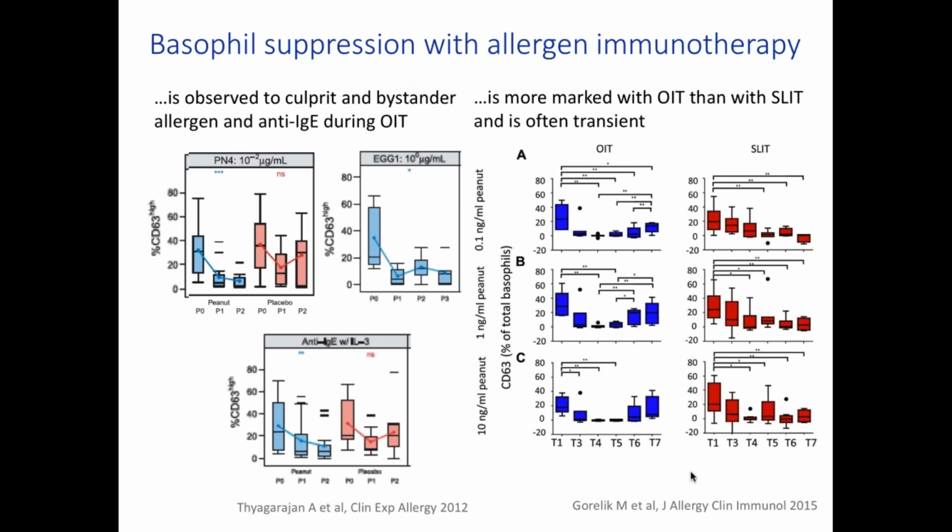Another possible clinical application of the basophil activation test is using it to monitor clinical response in allergic patients undergoing immunomodulatory treatments. And studies have reported basophil suppression during allergen-specific immunotherapy, for example. And the effect has been more marked with oral immunotherapy than sublingual immunotherapy, as you can see on the right-hand side of this slide. And interestingly, during treatment, basophil suppression was observed not only to the culprit allergen, but also to bystander allergen and IgE-mediated controls, but not non-IgE-mediated controls during oral immunotherapy to peanut.